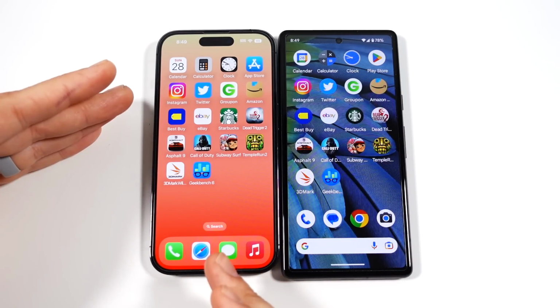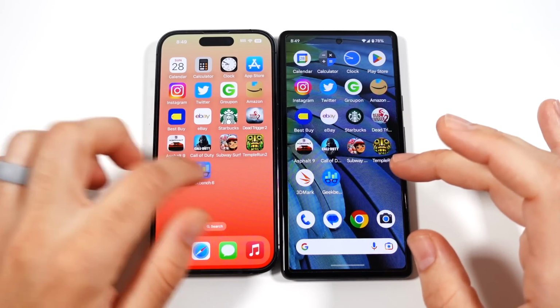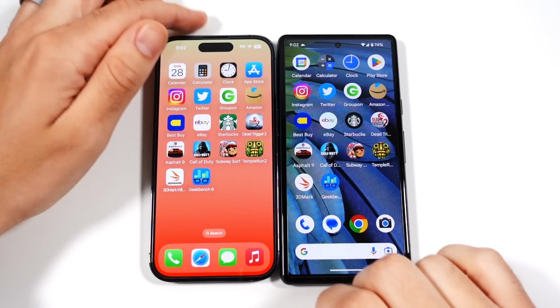Generally, though, I think the iPhone is still faster, but not by a lot. And because the Pixel experience is super smooth, I think it's a great alternative budget option if you want to save some cash. Let's go ahead and run through the RAM management now.